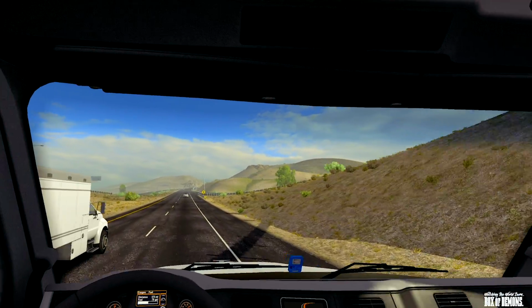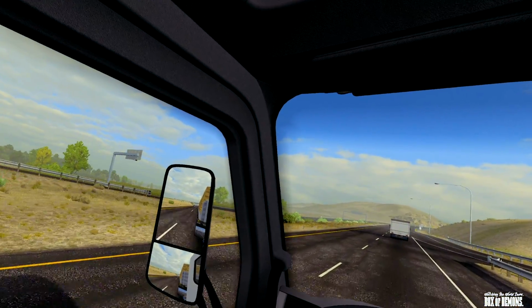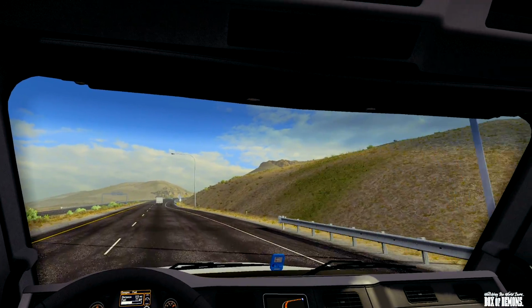Anyway, I'll stop waffling. Let's get down here a little bit. I'll speed ramp it up a little bit here in the video as we get into the mountains, and then we'll go back to normal speed.